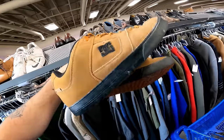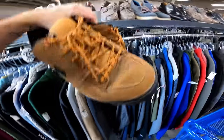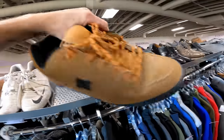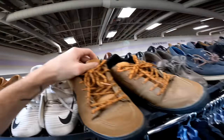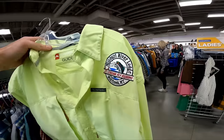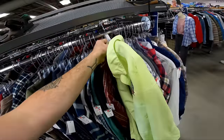All right, I don't pick up all DC skateboard shoes, and I'm probably gonna leave these behind for $10 just because of the condition. Some of these DC skateboard shoes, especially with the fat tongue, meaning this is thicker, can go for like $40. It's a nice Sims fishing shirt. It does have this embroidery on it. How much is it? $6. Eh, I'll leave it for $6. It's only like $20.